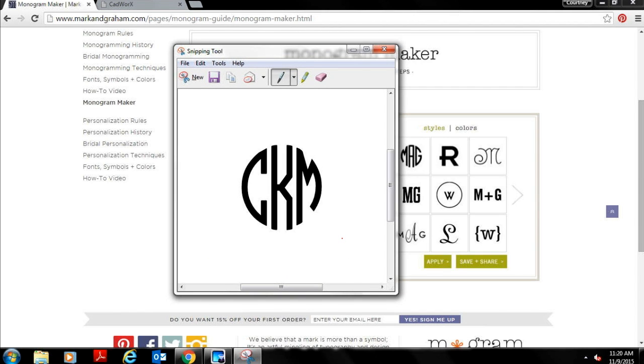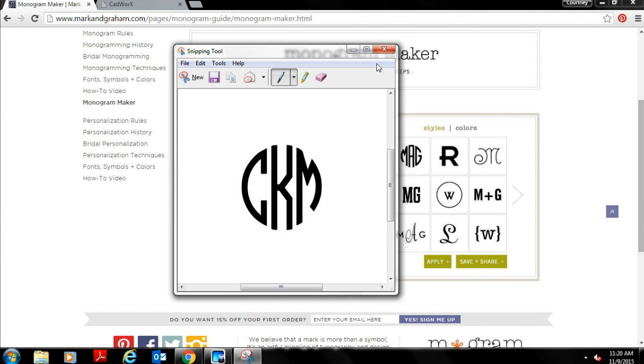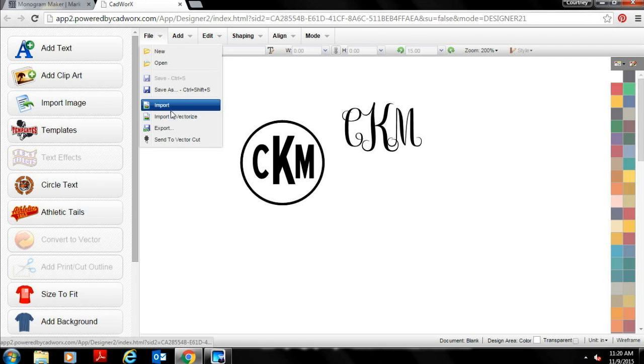In CADWorks Live, you can take any image and import it in and vectorize it. So if you have a monogram like this or you have any logo, you can do that with this software. I'm going to save this down to my desktop. I'll just save it as monogram. And then I'm going to jump back into CADWorks Live and up to File, Import, and Vectorize.